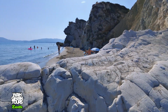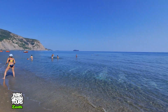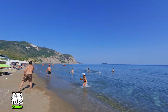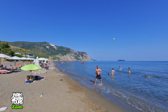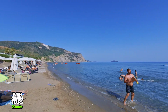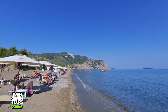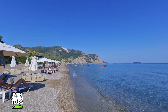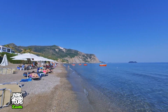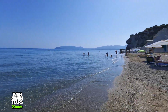Just show you that side first. So it does go round, but we're going to head straight forward. Again, beautiful water, all your sports and everything. Kalamaki is a really nice little area. Again, it's very family centred. Loads of bars and restaurants, but not as clubby as Laganas, even though it has got a lot of nightlife in Kalamaki. A little bit pebbly along this bit, but still really, really nice.